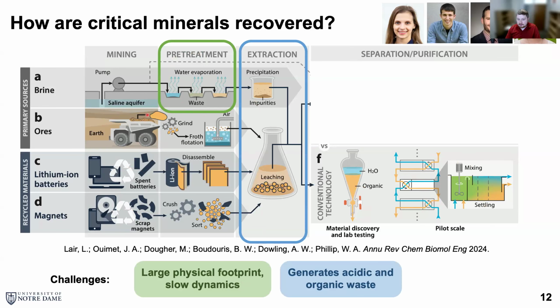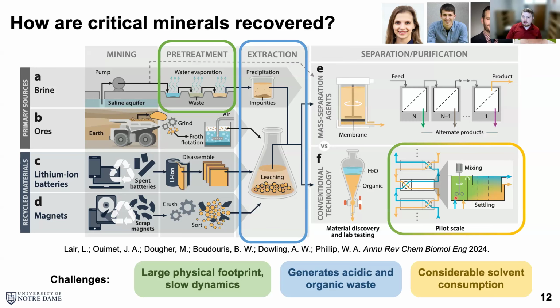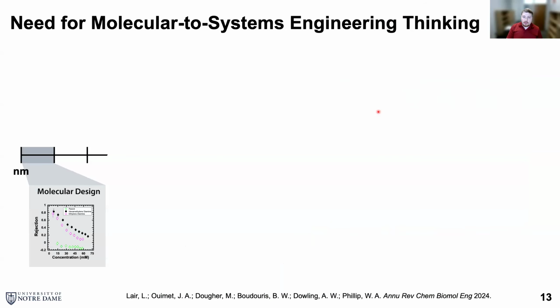The second is these processes generate a huge amount of acidic and organic waste. And the third is that they have a huge solvent consumption. So in these themes of minimizing waste and improving efficiency, there's a big opportunity for membranes that can help facilitate some of these separations. And hopefully I'll convince you of a principle underlying PrOMMiS and some of the work in my lab, this argument that we really need a multi-scale holistic perspective.